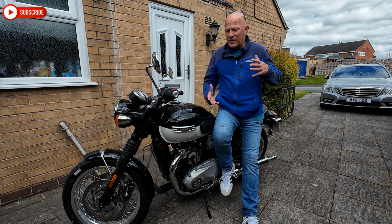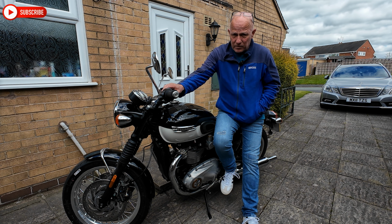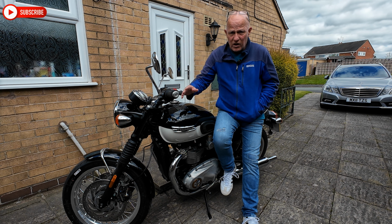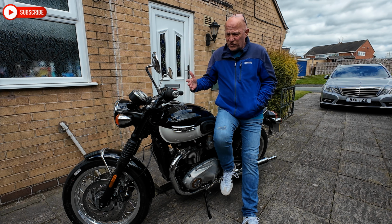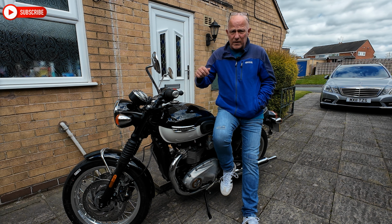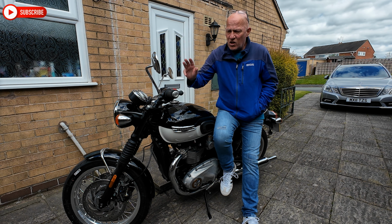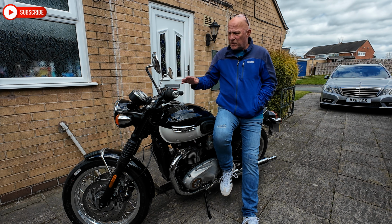The cruise control on this bike is so simple. You just press the button to turn cruise on, and then you press the button again to cruise at whatever speed you set it at. There's no resume. There's no plus 1 mile an hour or minus 1 mile an hour. It's just a simple button that sets the bike to whatever speed you're doing. So it really is simplicity.